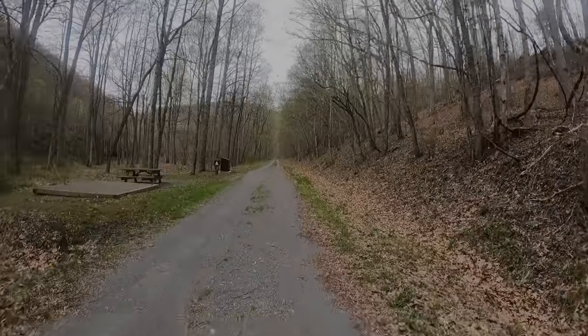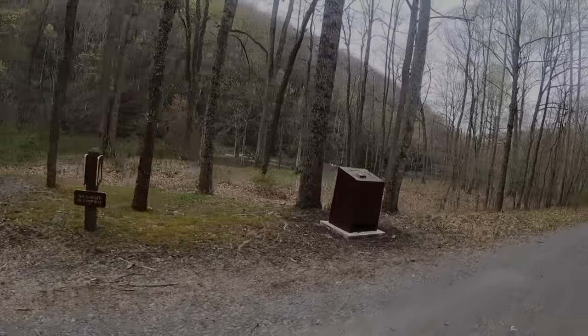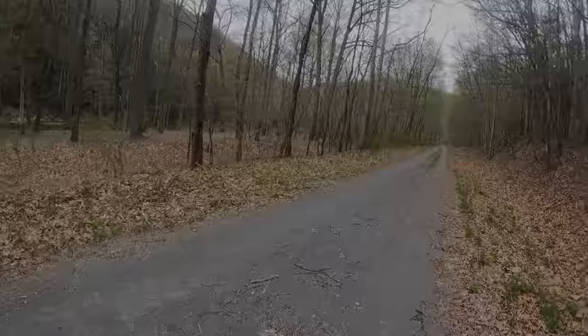Just got here, not far, and there's a campsite. It's well marked. No hose, no camp. I've not gone very far at all. There's a campsite right on the water. We got something else coming up here.